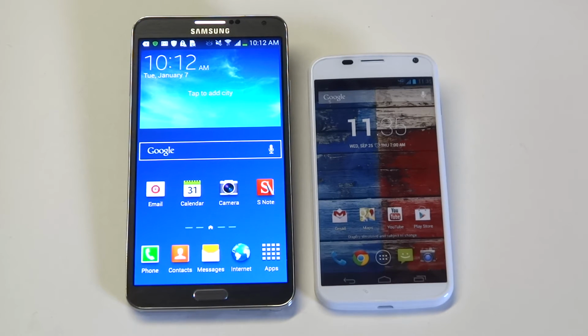I'm going to be doing a spec comparison with the Samsung Galaxy Note 3 and the Motorola Moto X. Obviously, the first thing you're really going to notice here is the size difference, quite a big difference. There's also going to be a difference in how much these phones weigh.